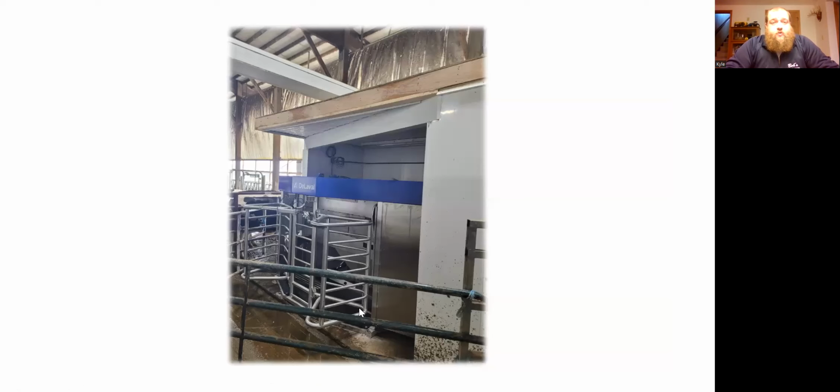This is a photo of the new construction, the new V300 that's being put in. They're working on it out in the barn right now, getting it hooked up. We're hoping to be going next week. Then we will have two V300s in one pen.